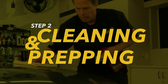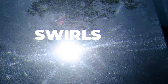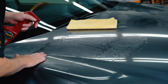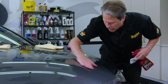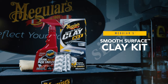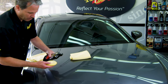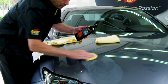Step 2. Cleaning and prepping. The cleaning step removes defects like oxidation, stains, swirls, overspray, and even environmental fallout. It's essential for achieving crystal clear reflections and maximizing long-lasting protection. Depending on the condition of your car, the cleaning step can usually be done with a clay system like our new Hybrid Ceramic Quick Clay Kit or our Classic Smooth Surface Clay Kit to remove contaminants that have bonded on top of the paint. After these above-surface contaminants have been removed, it's time to focus on the below-surface defects in the paint like swirls and scratches.